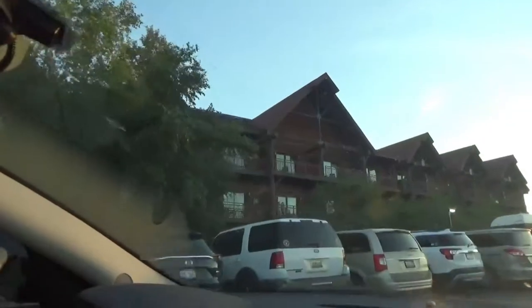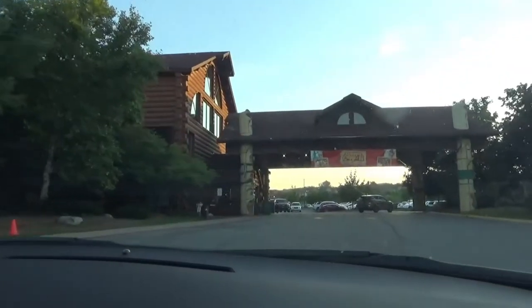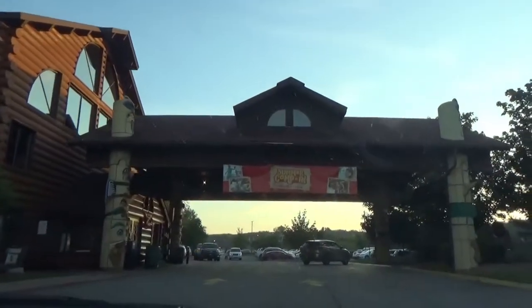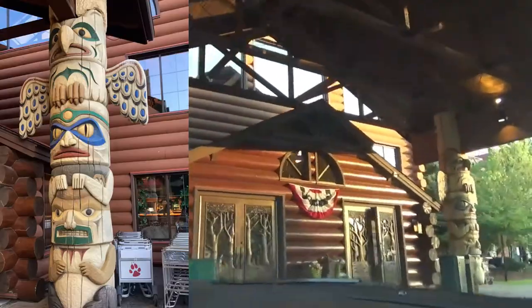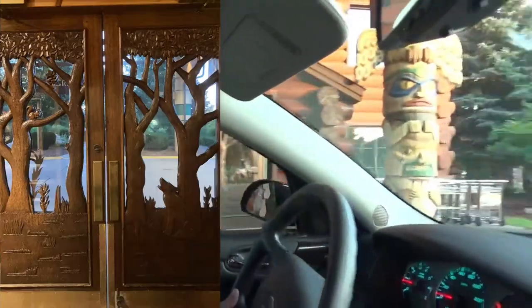Here we go. Oh, look how pretty. Looks like the Wilderness Lodge at Disney. It says Summer Camp Inn. Your summer is calling. Look at the big totem poles. That's kind of cool. Oh, look at the doors. They have like trees and wolves on them.